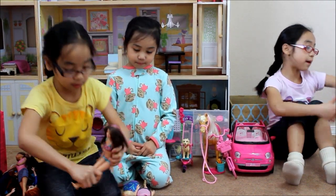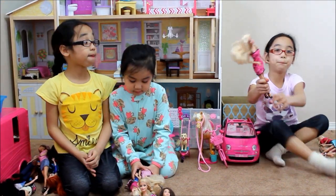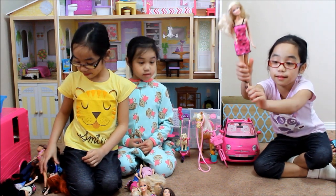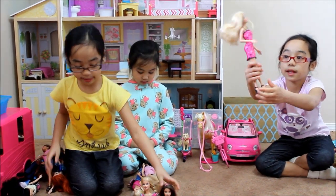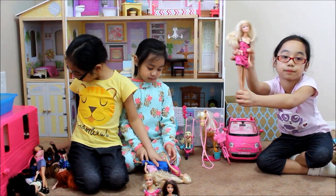So next I have my doll, Julie. Julie is a really nice doll I got for my birthday. She is wearing these beautiful heels I love, and this Barbie logo shirt, which is pink and light pink.